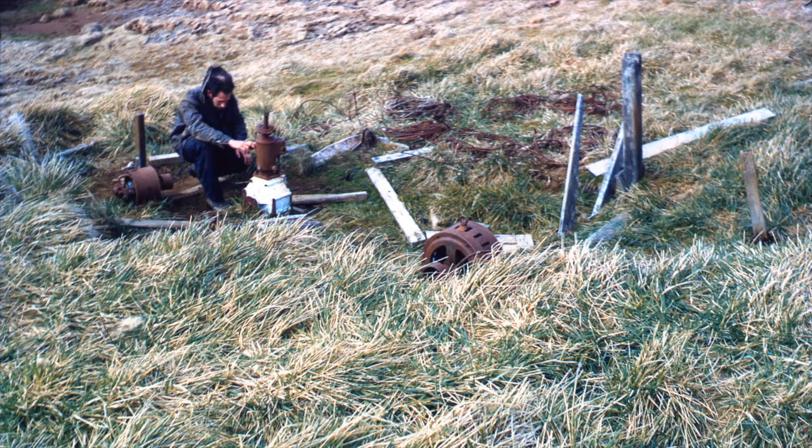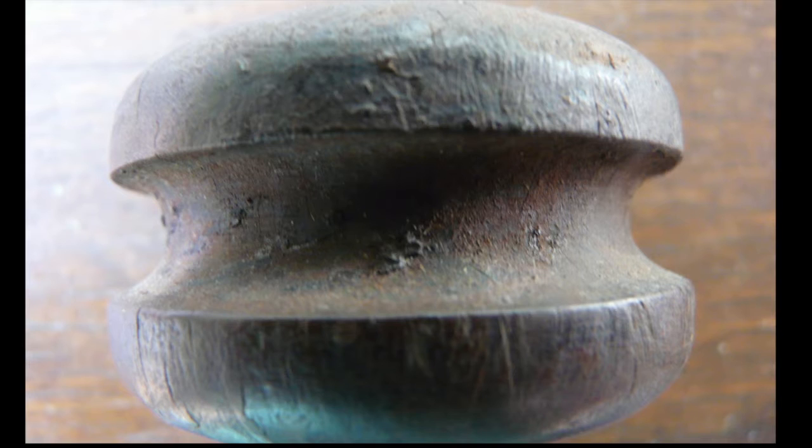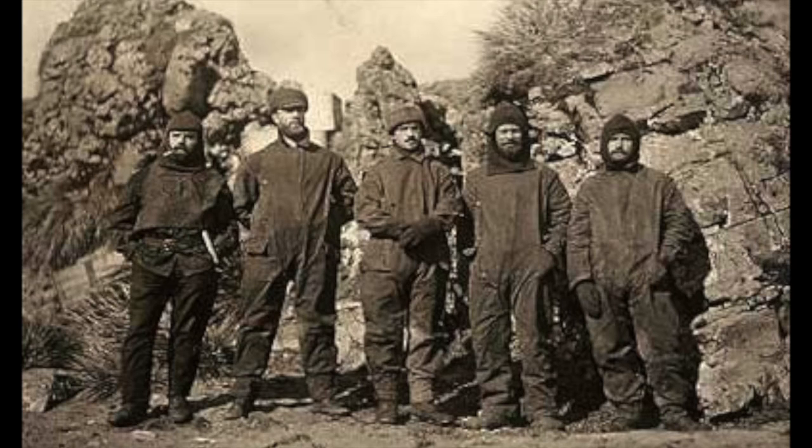And here, you're looking at the remains of the old radar station. And the wooden pulleys you're looking at here were used in assistance with a flying fox to get all the material up on top of Wireless Hill. And the group of people you're looking at here were the expeditioners who stayed on Macquarie Island from 1911, I believe, till 1914.